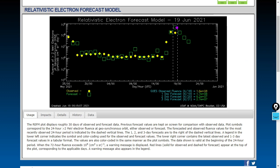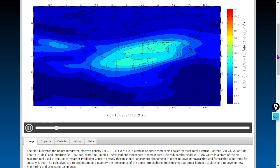So here's the forecast for electron flux. We saw a little lower levels here than forecasted. I won't argue with anything at these levels. I'll just take it as it is. The green boxes are the forecast. The yellow diamonds are the observation.